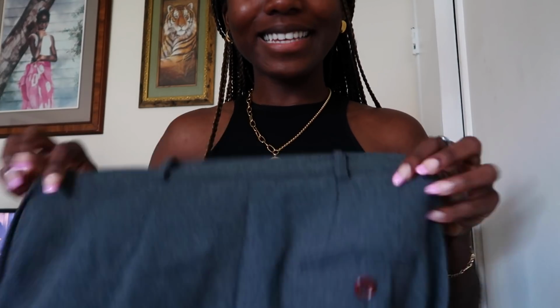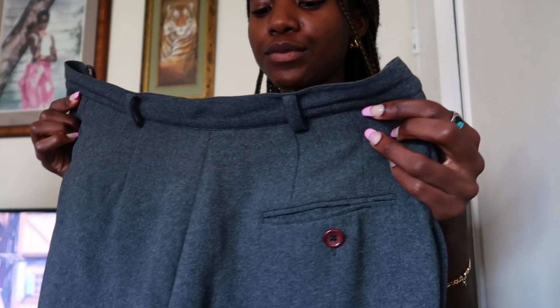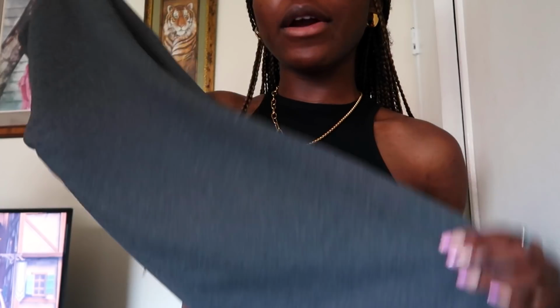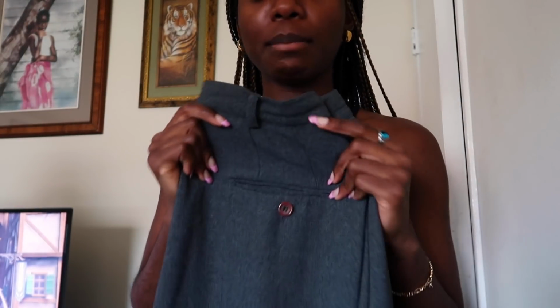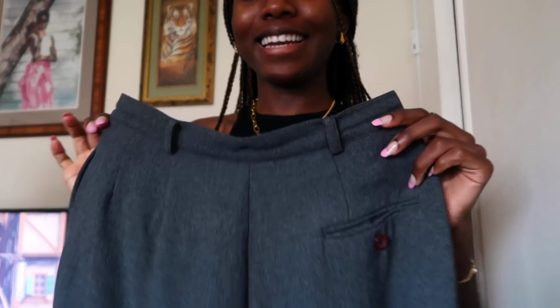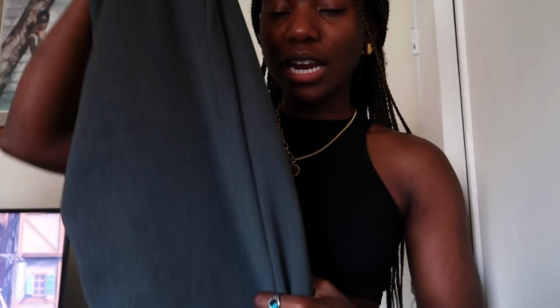So I'm just gonna show them like this. These are my favorites from this haul. It's from a brand called Emmanuel. It's a size 4 petite. They're just like these kind of charcoal gray pants. They are wide legged, and they're my favorite because they fit my waist absolutely perfectly. And for me, finding that at the thrift store with my ass to waist ratio, this is a great find. It's a steal. I'm super excited to wear this.